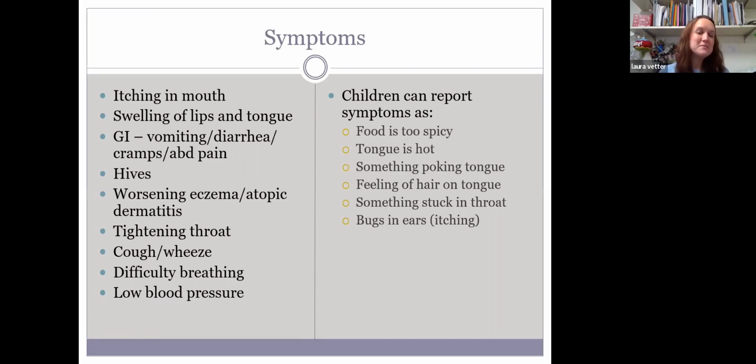So there's many different symptoms for food allergies and everyone's can be different. So it's not saying that someone who is allergic to eggs, for example, is going to have the same allergic reaction as another person that's allergic to eggs. Everyone can have a different reaction. Most common symptoms are going to include itching in the mouth, swelling of our lips and tongues, any GI upset, so vomiting, diarrhea, cramps, or abdominal pain. Hives is a very common one, so that physical, visible reaction that we see. Worsening of eczema or atopic dermatitis, a tightening of the throat, coughing, wheezing, difficulty breathing, and a lowering of the blood pressure.